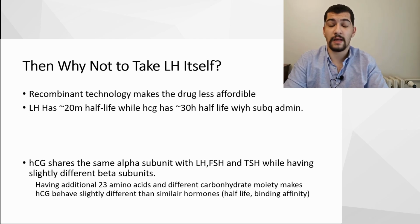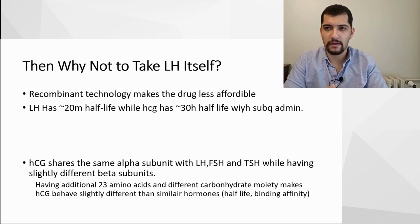Probably the primary two reasons are: one, recombinant DNA technology makes the drug less affordable. HCG is not the cheapest drug, obviously, to buy, and even with the recombinant DNA technology, it gets even more pricey. And also, LH has roughly 20-minute half-life, while HCG has roughly 30-hour half-life with subcutaneous administration. The half-life is roughly 23, 24 hours with intramuscular injection, but with subcutaneous, it is roughly 30 hours.